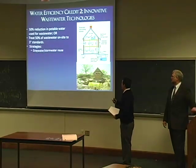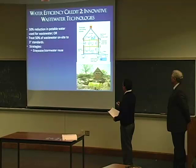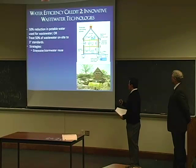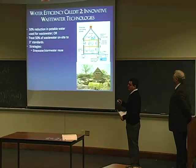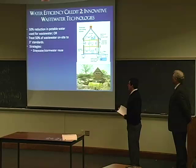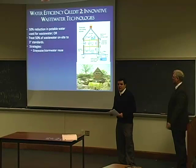So here we have a diagram. Here's your big tank where you take all your rainwater off the roof. It gets pumped up here, and then from there, you serve your toilets, your washing machine, your spigots, and you can irrigate. We haven't gone for this mainly because all of this extra piping adds cost to the job. It becomes very cost prohibitive.